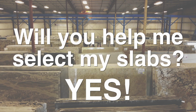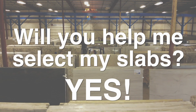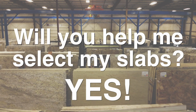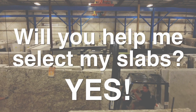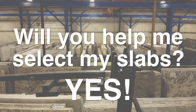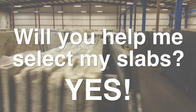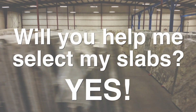Question number 1 is, will you help me select my slabs? At Crowley's, the answer is yes. We not only provide you with a guide for shopping on your own, we are happy to visit local slab suppliers with you at no charge to help you select the material that will work best for your project. In addition, we maintain a list of materials that you should avoid. We call it a blacklist. So in the event that you fall in love with a questionable material, we can point out the potential problems before you make your final decision.